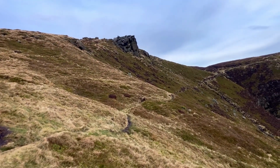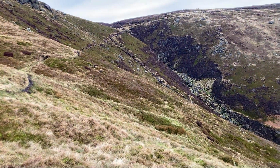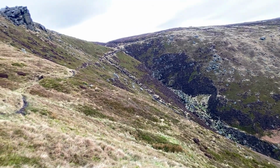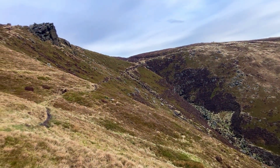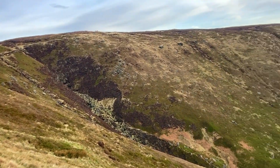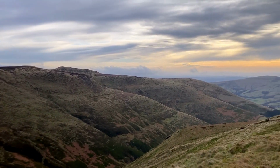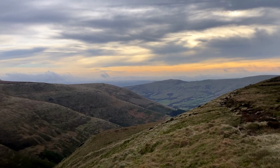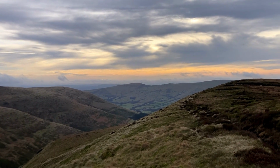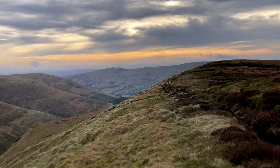So I'm on my way down now, and there's Crowden Tower, but this is a view of the scramble. You can see there, just alongside that ridge, the way up, and then it has a sharp bend at the top right, but it looks worse than it actually was. It's a beautiful morning, but cold. And when you're not sheltered, the wind's quite strong. I'm making my way down here and hopefully find some way to drop down into Crowden Clough.